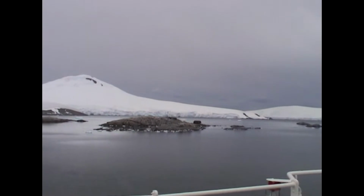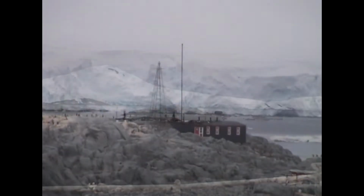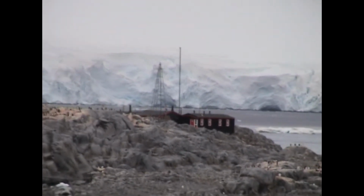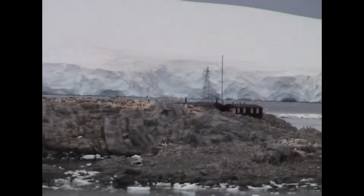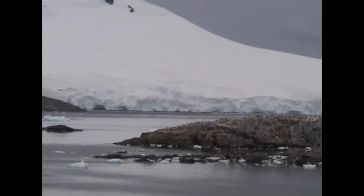And this is Port Lockroy. It sounds a lot grander than it is, little more than a couple of large huts on a rocky promontory. But Port Lockroy is actually the name of the bay as well. The station is manned by 3 people, and there's a post office here.